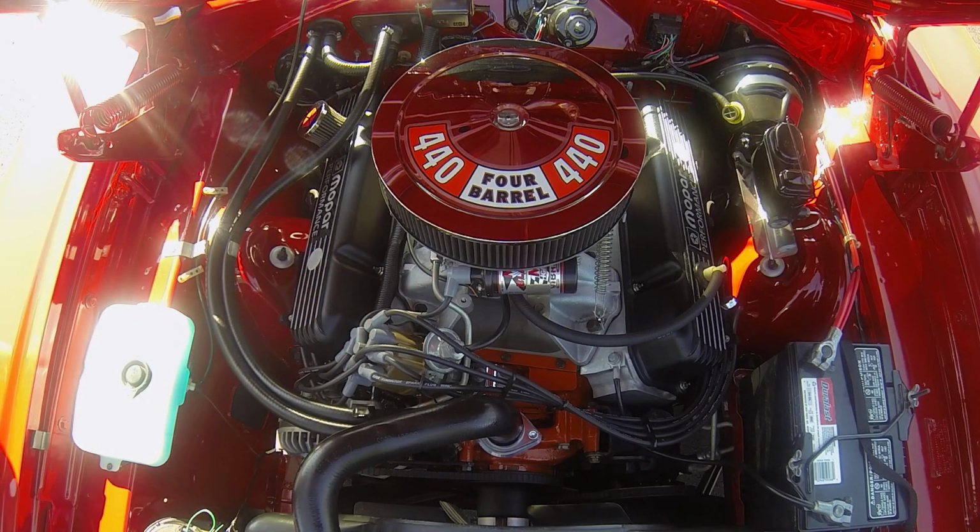Eric, tell us a little bit more about this big block. Sure thing. It's a 440 bored 30 over. It has a Comp Cam and 10-to-1 forged pistons, aluminum Edelbrock RPM heads and intake, and an Edelbrock 800 CFM carburetor. TTI headers are 1 7/8 primaries. And that combination gives this car a classic muscle car sound.